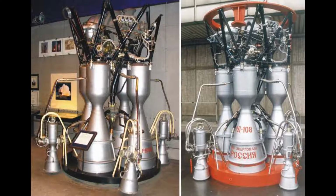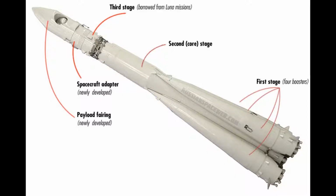But fundamentally, it's still a direct successor of the Vostok, the original Vostok that launched the first human into space, the first animal into space, and the first satellite into space. So it's cool, but it's also old, and that is actually a part of the reason.